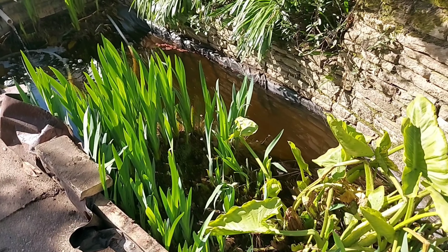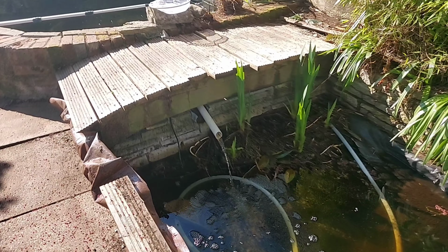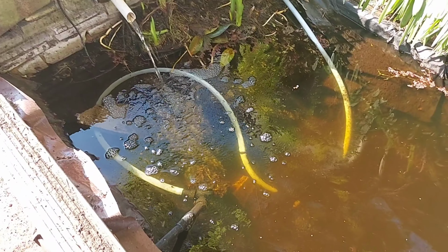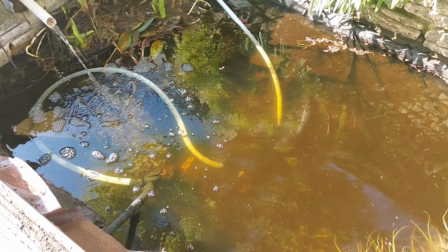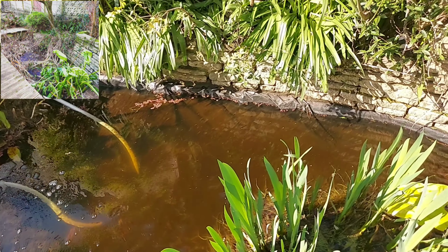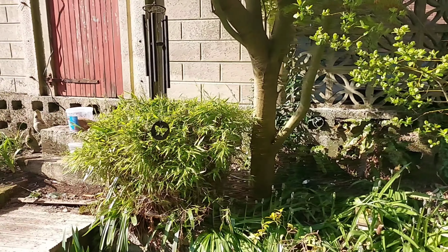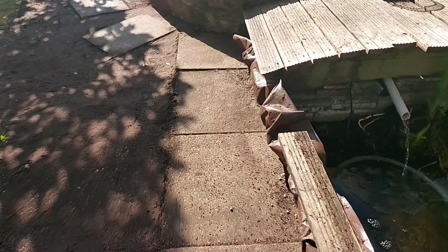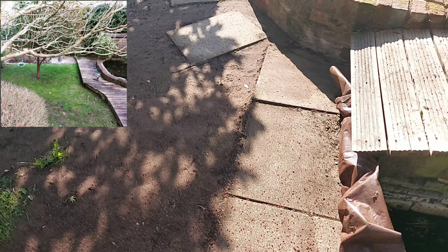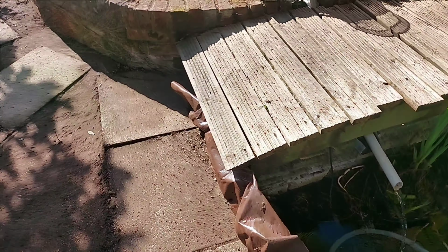So, small pond. We've cleared this up a lot. We still need to finish making it a bit prettier with the pipe and the actual filter that's in here. But it's a big change from when we first moved in. So these paving slabs were under the wooden walkway that was here before, which we're going to keep, and re-edge the pond with some sleepers, which are on order at the moment.